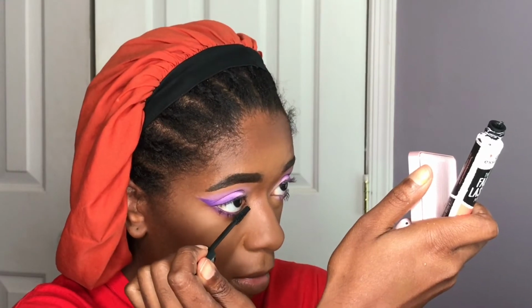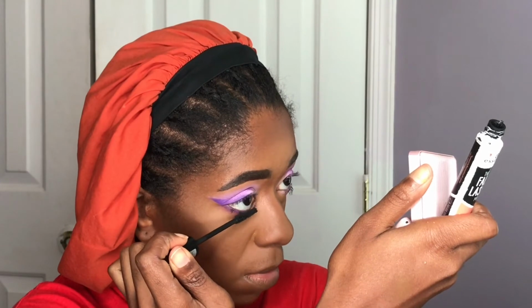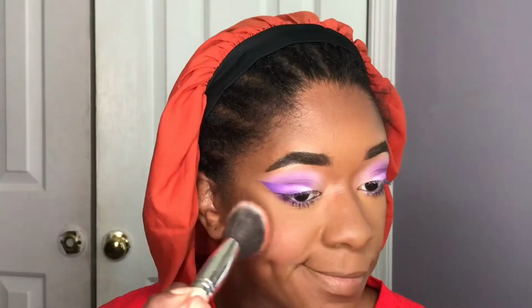And I took my favorite mascara, the False Lash Mascara from Essence. I just love this product. Look how long it makes my eyelashes. Bomb.